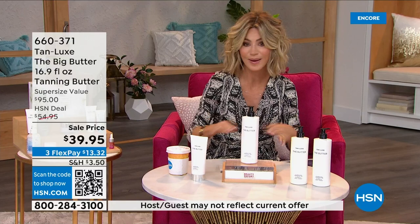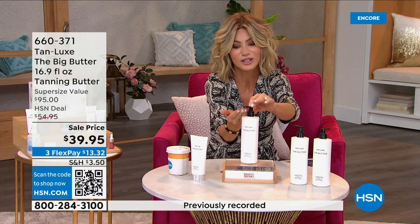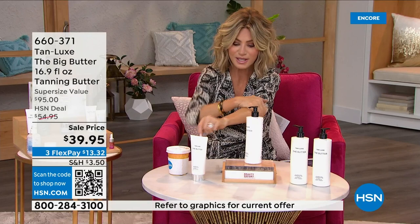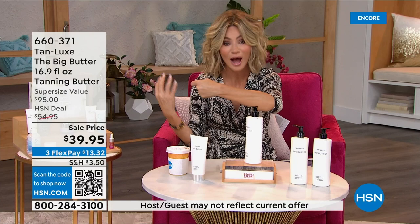Look how this comes. Oh, is this glued down too? Oh no, okay. I just wanna show you the consistency. It's like a beautiful butter. You put this on, look at this. Look how gorgeous this is. And your skin, there's no weird odor. It has actually tightening characteristics, so it's going to help firm up.